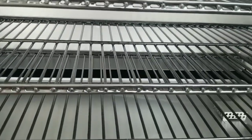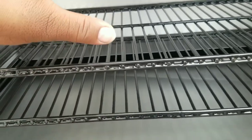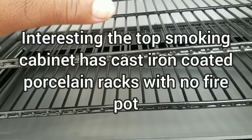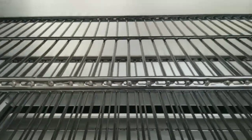You got 4 racks, 4 big racks actually. It's kind of interesting because this is actually a smoking cabinet, so I don't understand why they would have porcelain coated cast iron racks, as these are here. These are just cast iron coated. They're porcelain racks though. You do get 4.